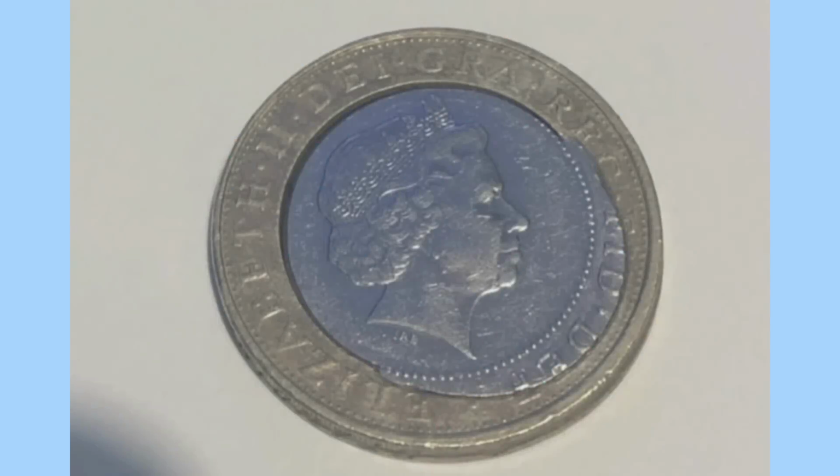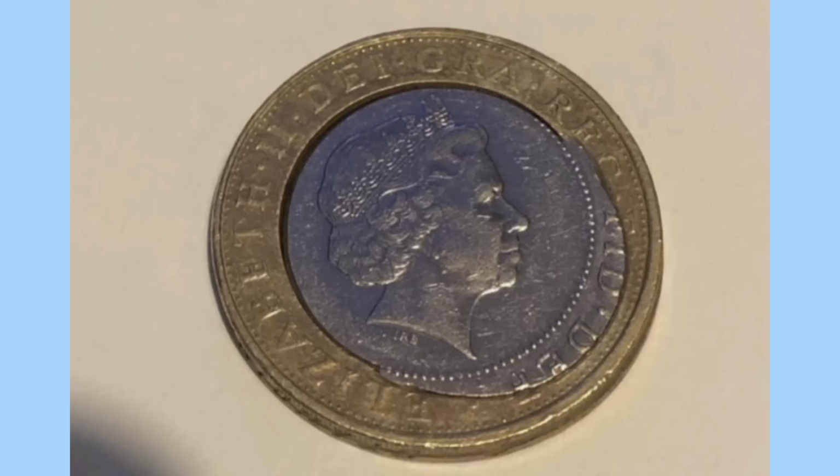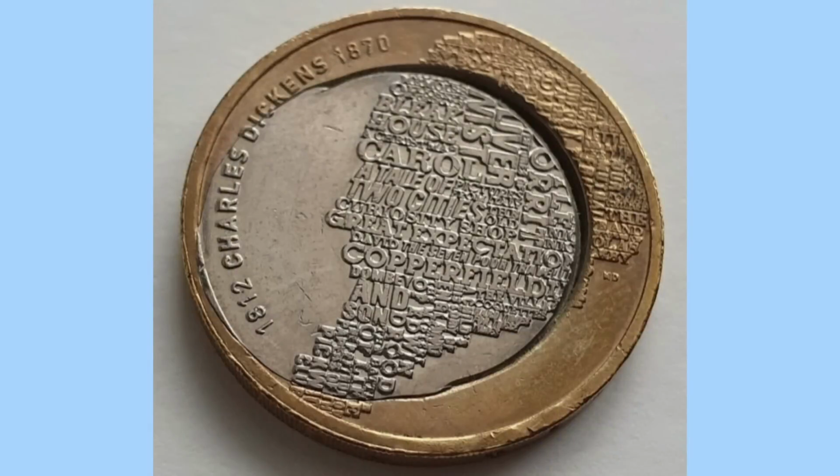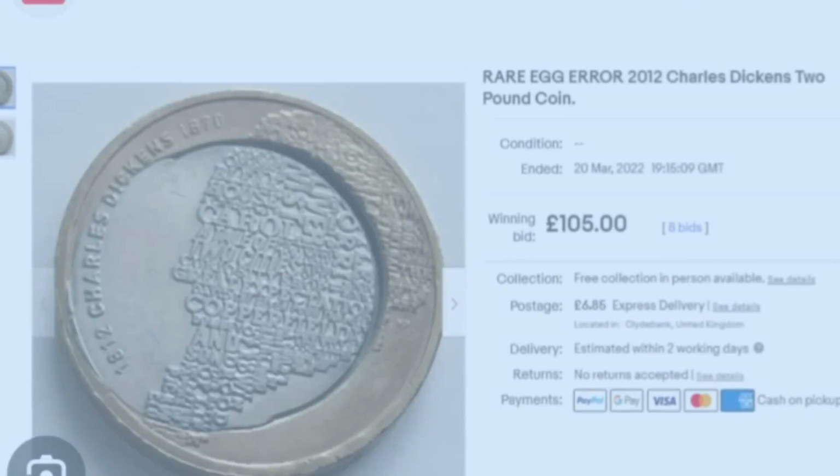Now, onto the errors. What error £2 coins are out there to find? Well, firstly, number one is the fried egg error. As we can see here, it is called this as it looks like the yolk of an egg spilling out into the white, or in this case, the inner metal spilling out into the outer. That can happen on normal coins, as you've seen just there, or here happening on a commemorative one with the inner part spilling out. What are these worth?